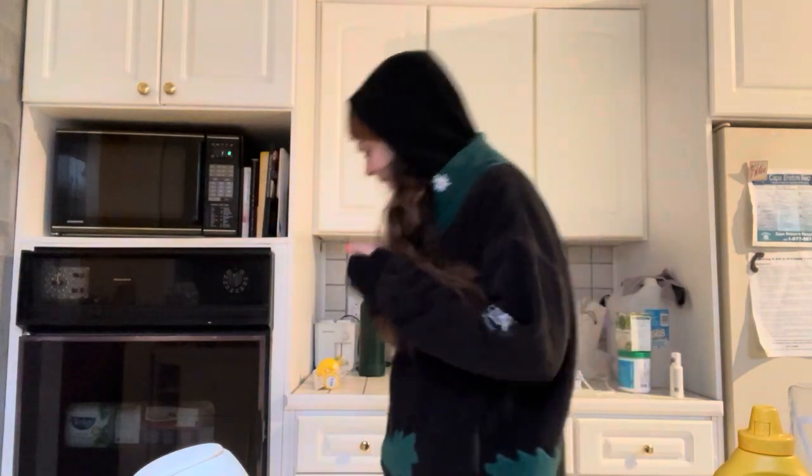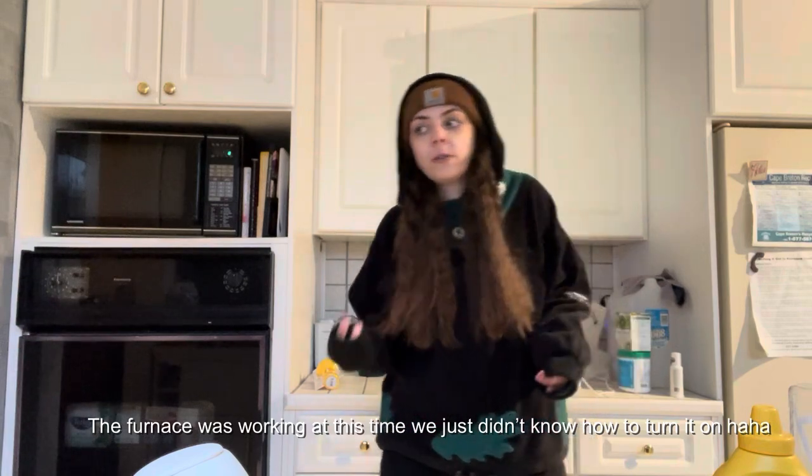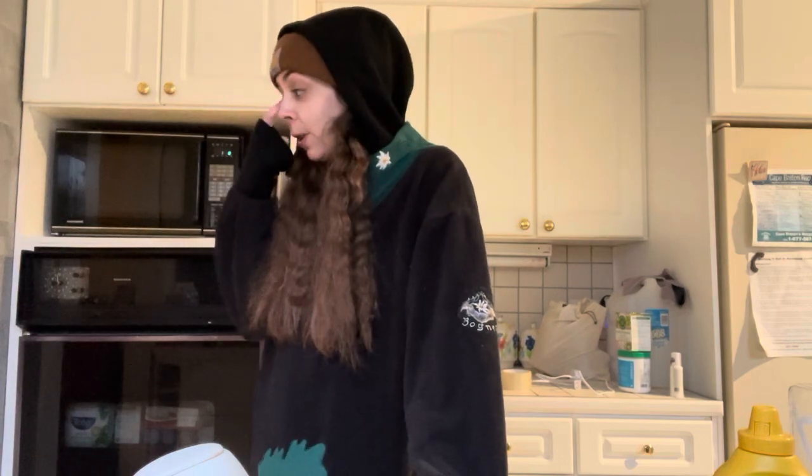Now, what else is there? I've got my fleece, two fleeces, the same leggings as last time, different hat though. The furnace should be fixed soon, so I don't think it's going to be long term that we'll be like this. And we do have the fireplace for now, so Boop's probably in there. We were both just in there before, just chilling.